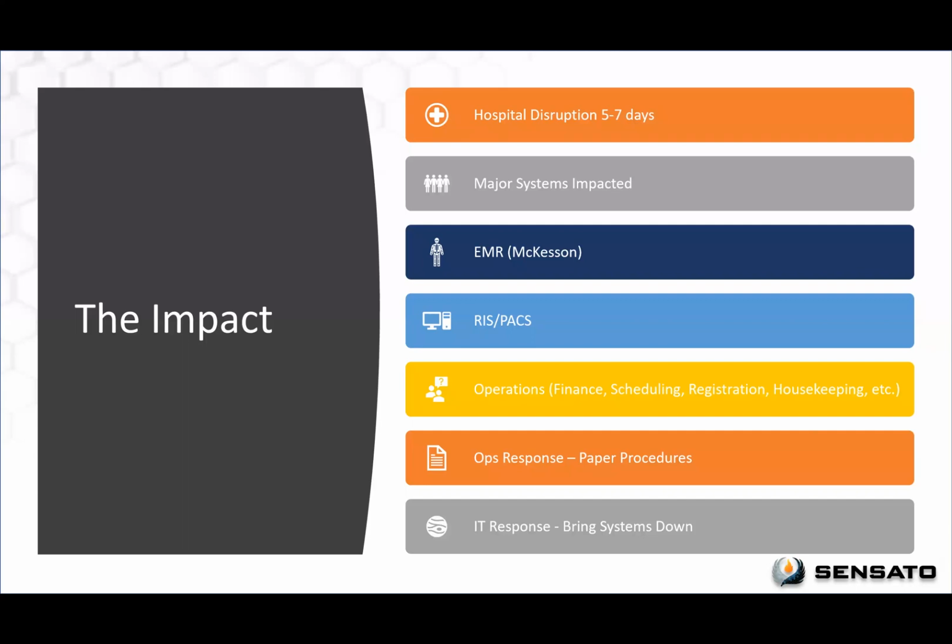They went to paper. And then the IT recommendation was just to bring everything down. Again, they didn't really know what was actually infected or not infected. And again, we'll talk a little bit about that. But the impact was pretty serious.